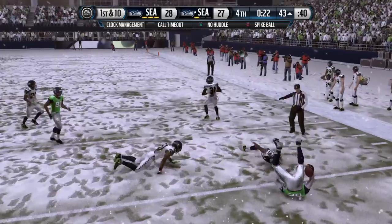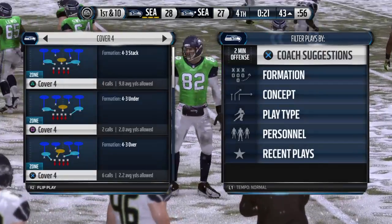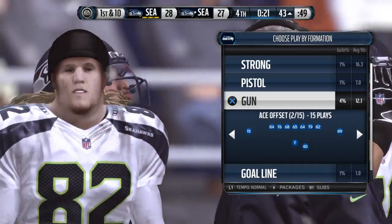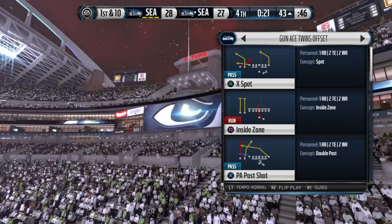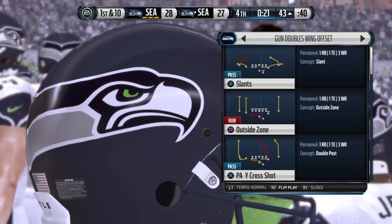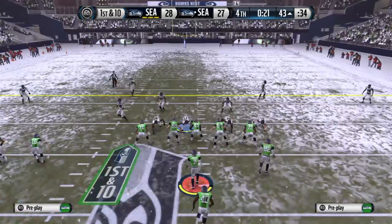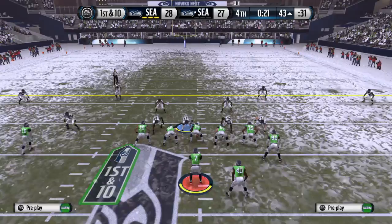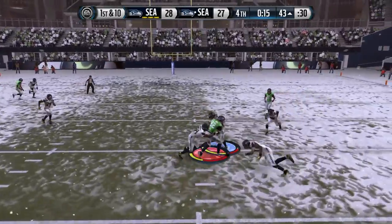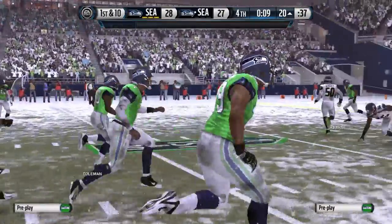Wilson's got it. First down. The Seahawks with no timeouts left. First down, pressure on every snap now. Let's go. Now first and 10. Wilson's going to pull in the bullet pass. Taken down, and the clock continues to be their enemy right now.